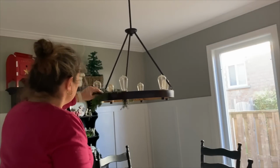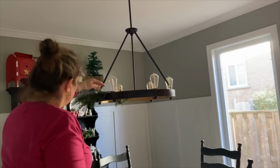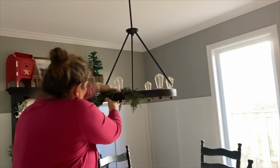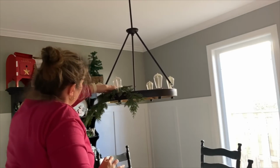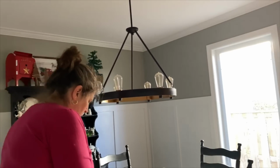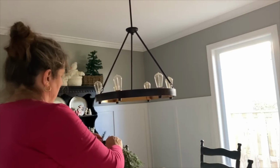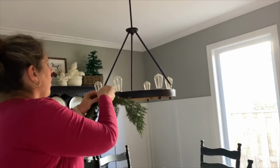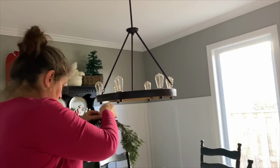So now I'm moving on to my light. I absolutely love the way this looked, and in previous years I have used my artificial ones, but I did end up melting one of them. So here is the trick that I use. Maybe there's other tricks that are better than what I'm about to give you. If you know of a better one, let me know.